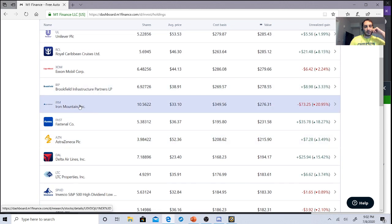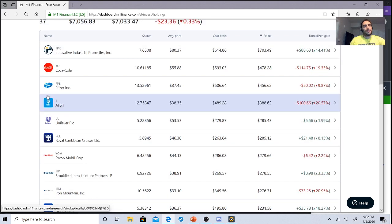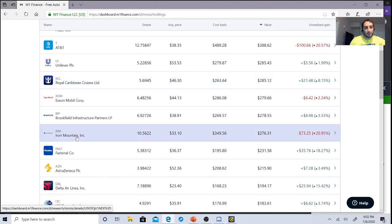Iron Mountain, this is a good one. ExxonMobil is going to be strong. I haven't ruled out a few energy companies or petroleum. So let me know which ones you guys got for that if you have your M1 Finance portfolio. Any of you guys got IIPR or Unilever, any of those stocks, let me know. I got some of these bad boys in here, and I'm kind of excited to see what I can do over time.